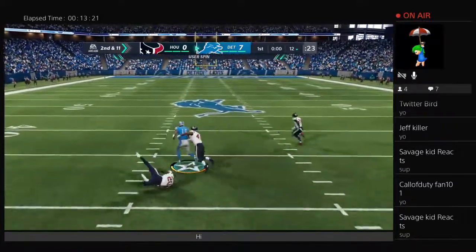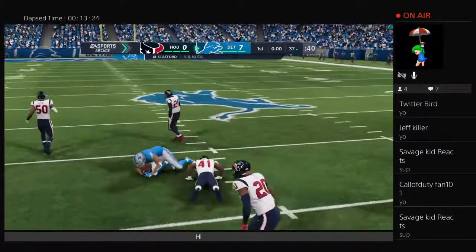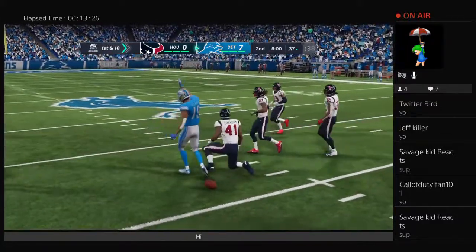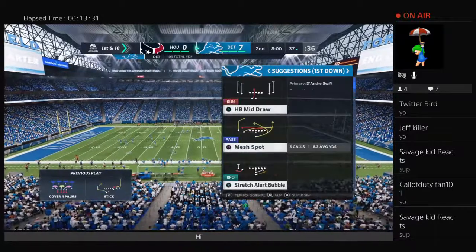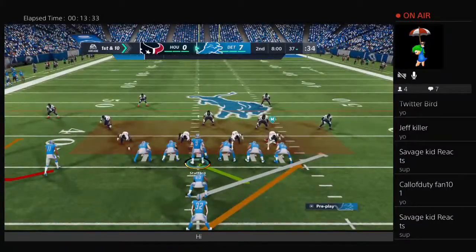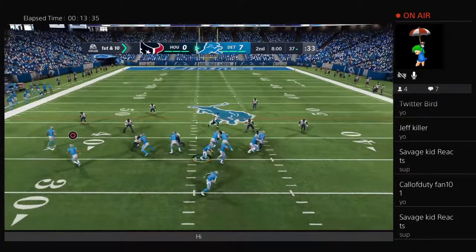Stafford gets it quickly to Gallagher, and he's finally taken down, and it's a big gain there on what will turn out to be the final play of this first quarter. Second quarter action now from Detroit, and it's the homestanding Lions who have the football.